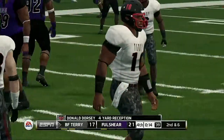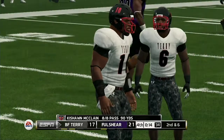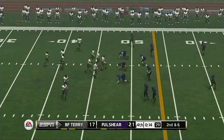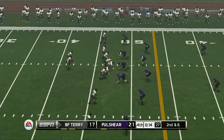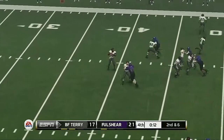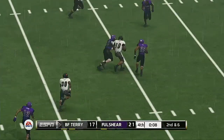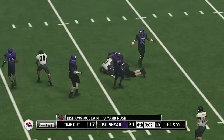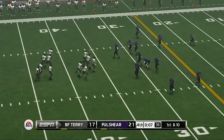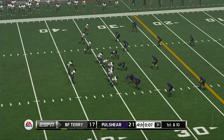Steps out of bounds at about the 47-yard line. That makes it second and six. He scrambled. He's got an opening. No one open, so he's going to run, and they make the stop around the 34-yard line. A good quarterback knows when and how to improvise. And if he's got the skills, he can also turn a scramble into something big.